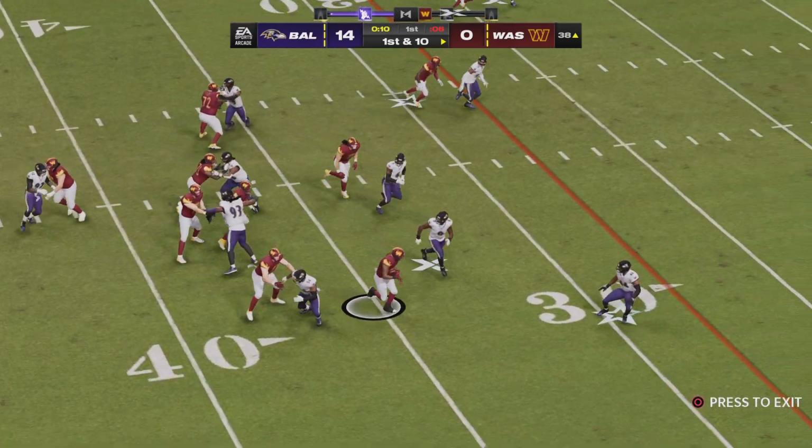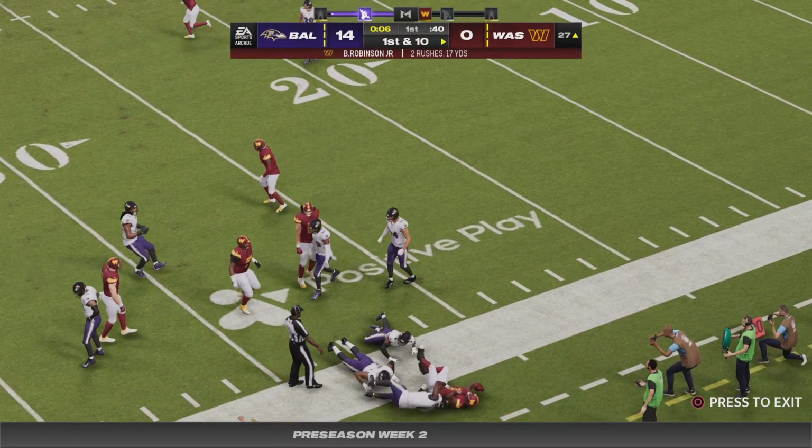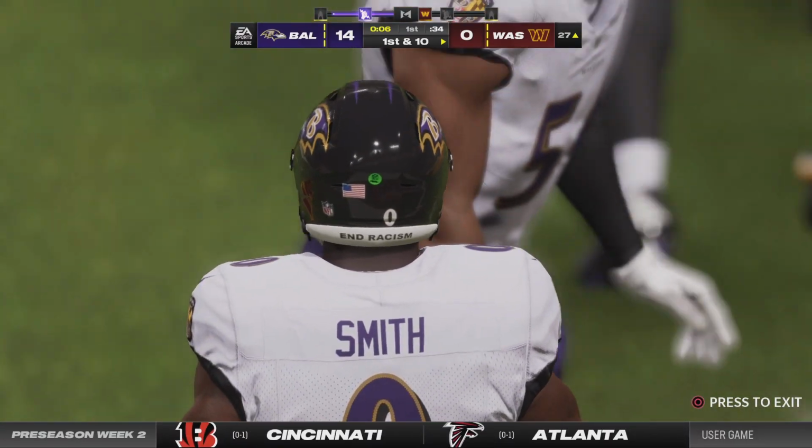On 1st and 10, it's Robinson. And he is out of bounds, but not before he's inside the 30. It's a 1st down for Washington on a pickup of 11.